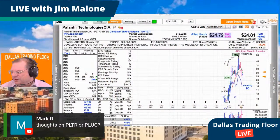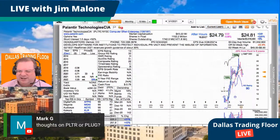Okay, great. Let's look at Palantir, PLTR. And of course, I was in this one. I got shaken out of this. PLTR is the symbol. And well, we're sort of coming back. It's off after hours. I don't know. This one's kind of been struggling as of late. We still have a very strong relative strength at 90, so that's good. But we're still in the consolidation range.